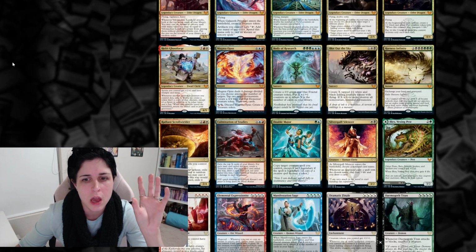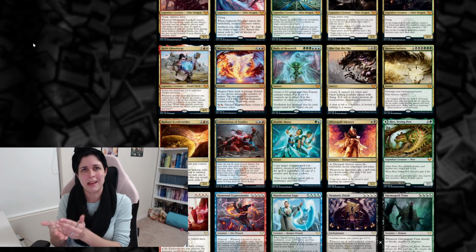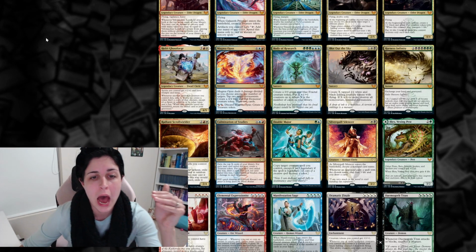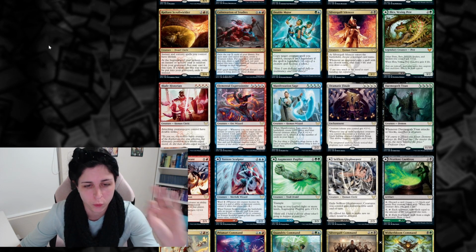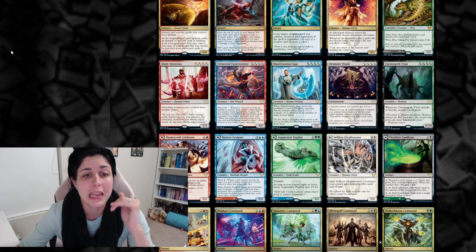I think I understand the vision, and I think they sat down and were like, this is the direction we want to go, and they nailed the aesthetic. I think the aesthetic of this set is cool. You know what I mean? I think where it falls short is I just don't care about a lot of things. Do you know what I mean? But I don't think that's a reflection of the set. I just don't need a lot of stuff.